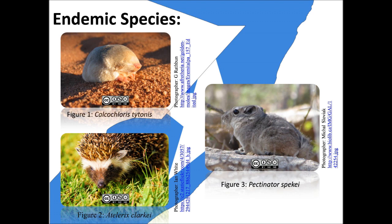What are the reasons Somalia needs protected areas? Somalia has many different species. There are species that are endemic to the country. Since they are endemic to the country, they need protection in order to conserve the diversity of species. Endemic species include Calcochlorus titonus, Atelerix clarkei, and Pectinatus speckei.